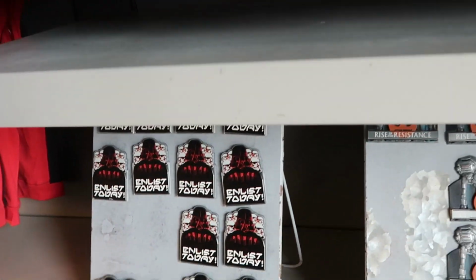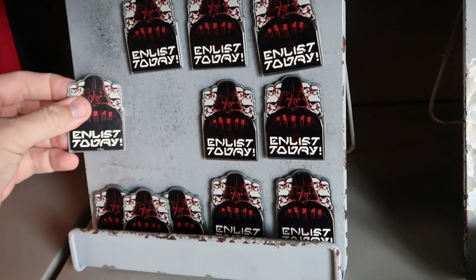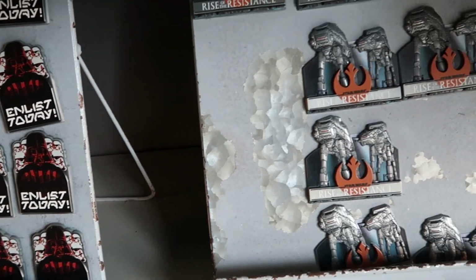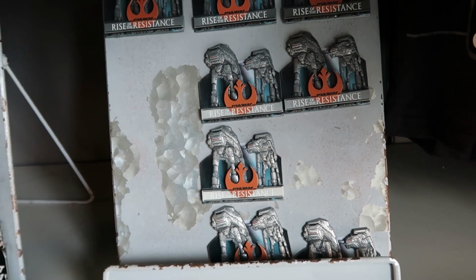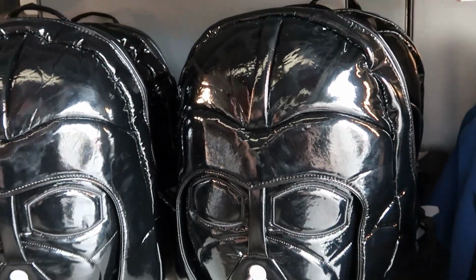But underneath there, they even have more refrigerator magnets with Darth Vader and then some stormtroopers. These are $13 a piece. Of course, the perfect one for Star Wars Galaxy's Edge is definitely the Rise of the Resistance one with the AT-ATs. A really cool design there, but even more backpacks and different things on the bottom section.